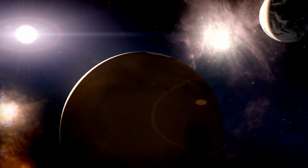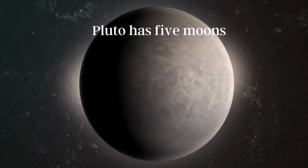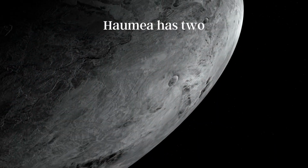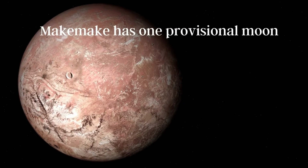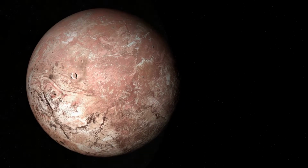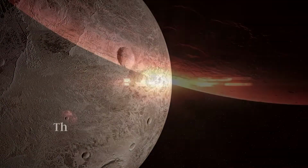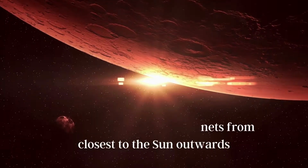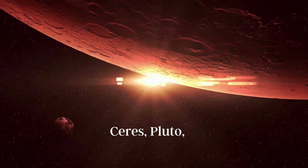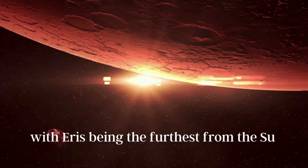Just like planets, dwarf planets also have natural satellites. Pluto has 5 moons, Haumea has 2, and Eris has 1. Makemake has 1 provisional moon. Ceres is the only dwarf planet without a known moon. The order of the dwarf planets from closest to the Sun outwards is Ceres, Pluto, Haumea, Makemake, with Eris being the furthest from the Sun.